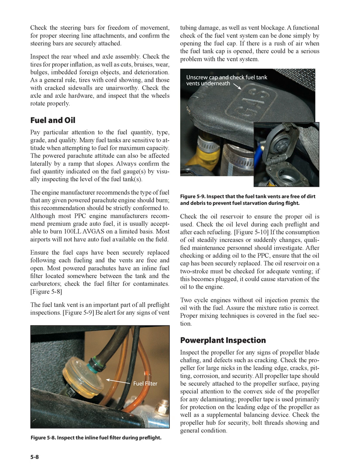A functional check of the fuel vent system can be done simply by opening the fuel cap. If there is a rush of air when the fuel tank cap is opened, there could be a serious problem with the vent system. Check the oil reservoir to ensure the proper oil is used. Check the oil level during each pre-flight and after each refueling. Figure 5.10. If the consumption of oil steadily increases or suddenly changes, qualified maintenance personnel should investigate.